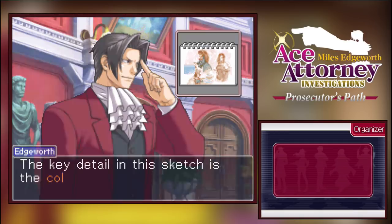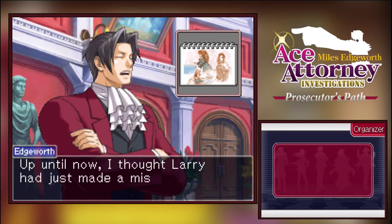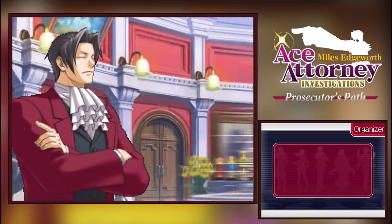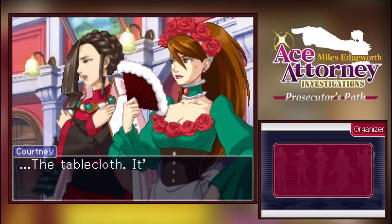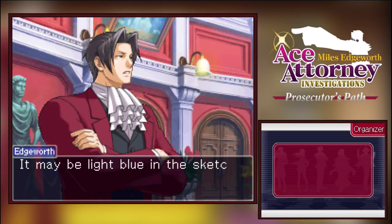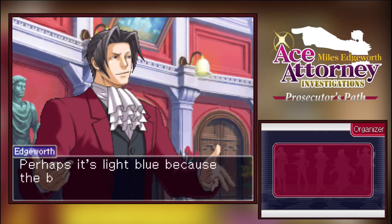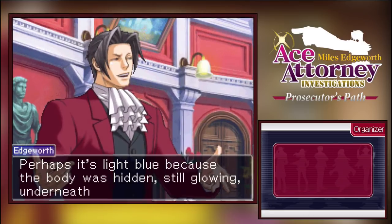The key detail in this sketch is the color of the tablecloth. Up until now, I thought Larry had just made a mistake. The tablecloth, it's light blue. It may be light blue in the sketch, but no blue tablecloths exist in this mansion. Perhaps it's light blue because the body was hidden, still glowing, underneath the tablecloth.